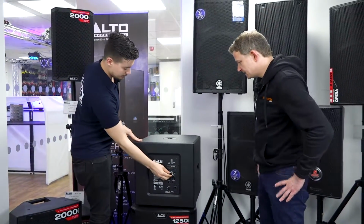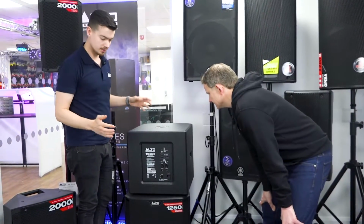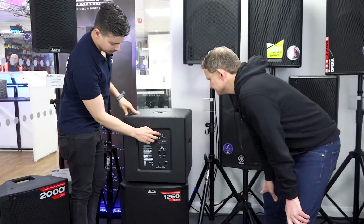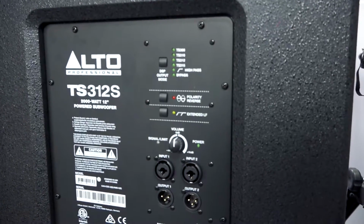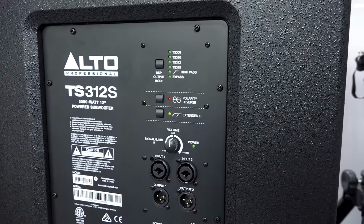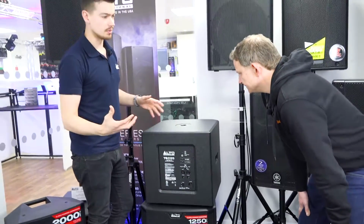So if you have these both set to 12, so the sub set to 12 and the top set to 12, they'll be perfectly matched. So the first 4 modes: TS308, TS310, 312 and 315. Obviously for the full range speakers, you can use those modes with other manufacturer speakers as well, though.